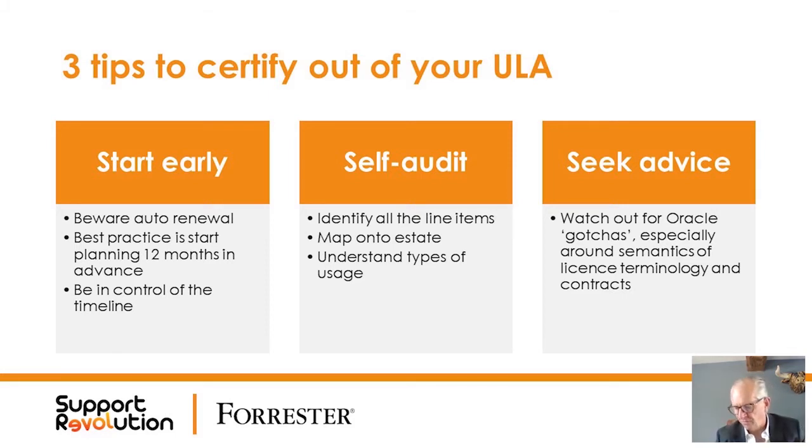So let's say you're into a 3-year ULA, you're 2 years into it, and you know you're going to finish your project on time because you're going to make it go live. Maybe you go live with the number of users you want and using the software you want, but you're going to cut down the scope a little bit so that you can make sure you deliver it on time. Then you could issue that ULA certification 11, 12 months early.